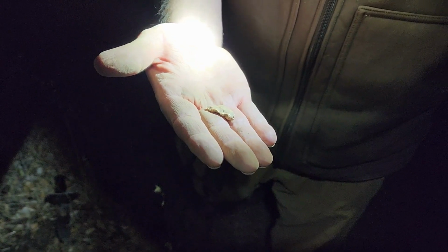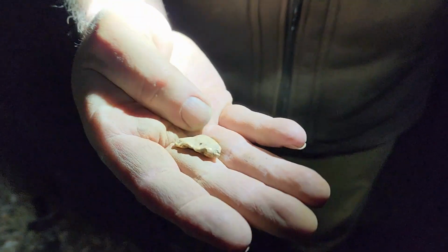Camera just won't focus, but hopefully you guys can see it. It's a beautiful piece. Nice chunky one. That was a nice chunky piece. I think it was like three-quarters of an ounce, believe it or not. Just a slug that he found. And this last one here, speaking of slug, woo, this is crazy.